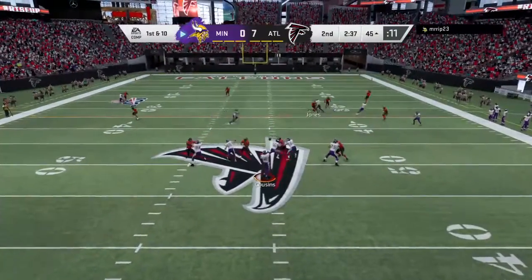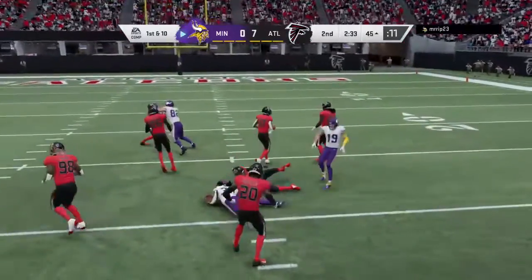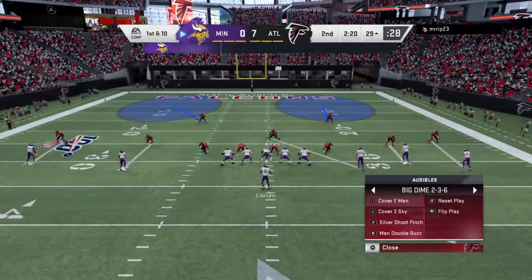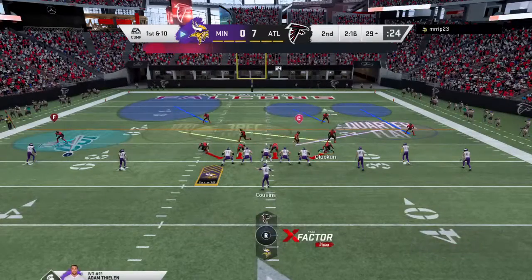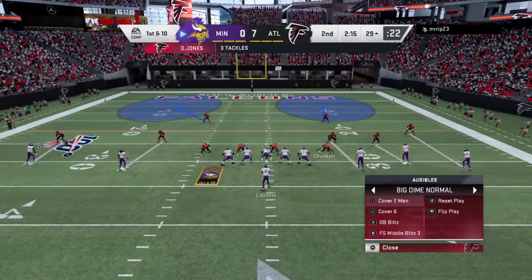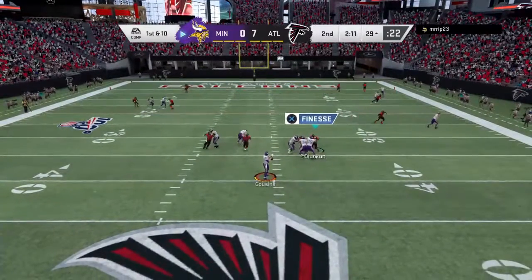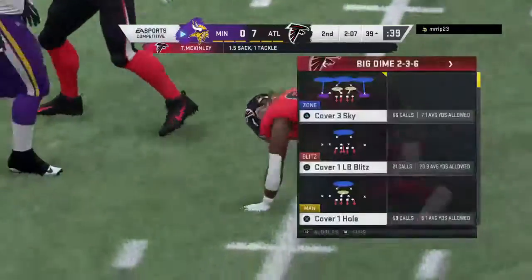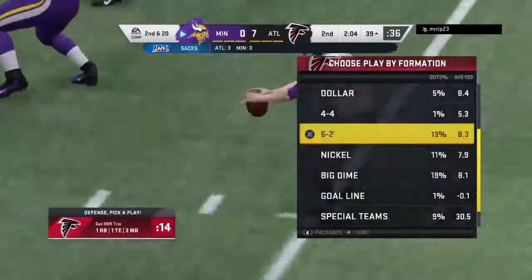From the shotgun, it's Cousins. He gets this one into the hands of Dalvin Cook, and he's going to get this inside the 30. He'll get 15 and a Vikings first down. They don't need to run another play here before the 2-minute warning. Let's see if they do it anyway. Throwing is Cousins. Pressure brought in, and the Falcons get there for the sack. Tank McKinley made his way into the backfield.